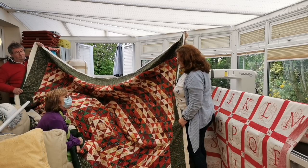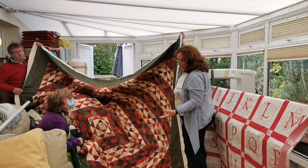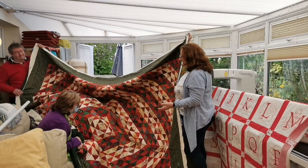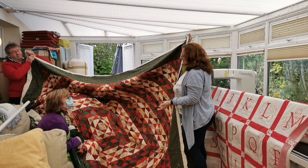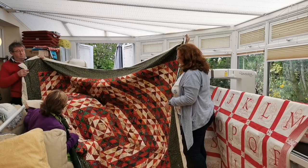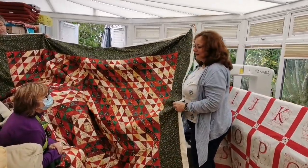So there's a couple of things. If I see Christmas fabric, I kind of have to have it, and then you end up with a lot of Christmas fabric that doesn't match. So this was ideal. And the other thing is, if I'm making a quilt, I like to make a big quilt. If I look at a pattern and it's, I don't know, lap quilt size, I immediately think, how can I make that bigger?